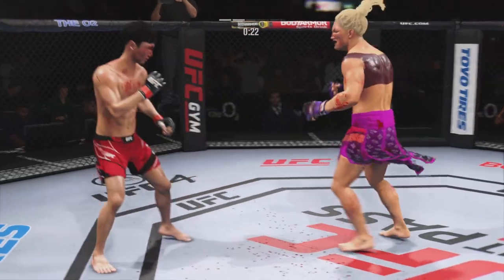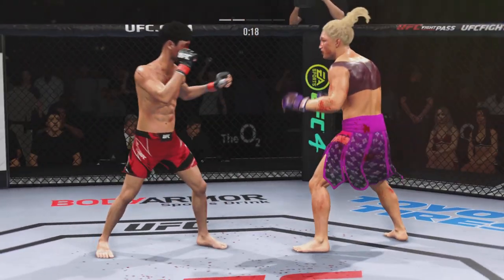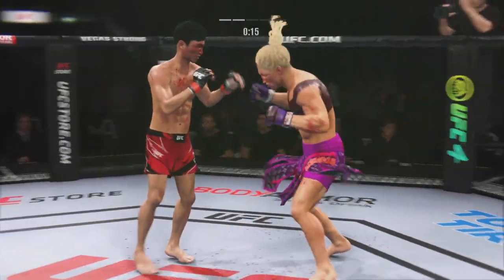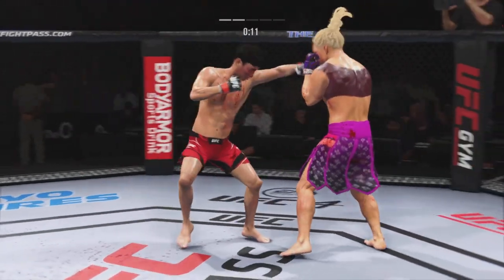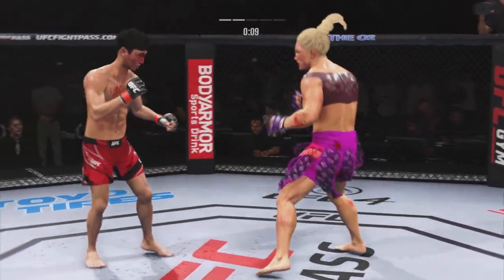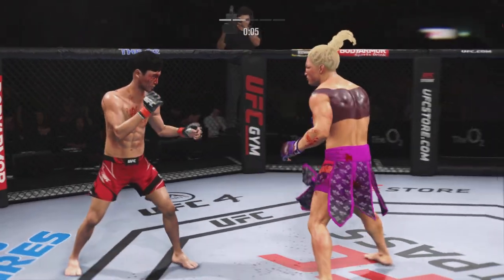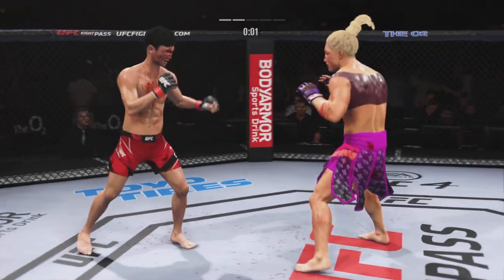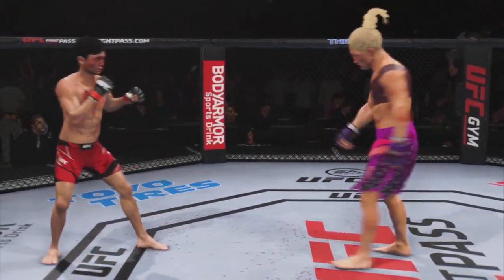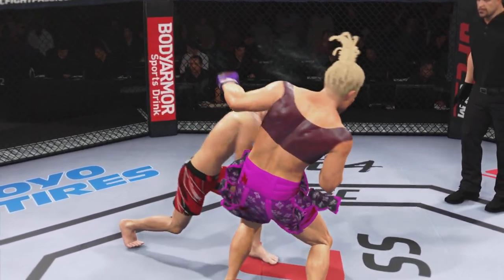He loaded up on that right hand, too. Game of inches right there, boy. Wow. It would have been a good night if that landed. Lands flush with that right hand. Oh, pinpoint knee to the body. If you're trying to knock me out, you have one knee to the body, I'm done. Every time the opponent tries to get close, he just drives that knee to the body.